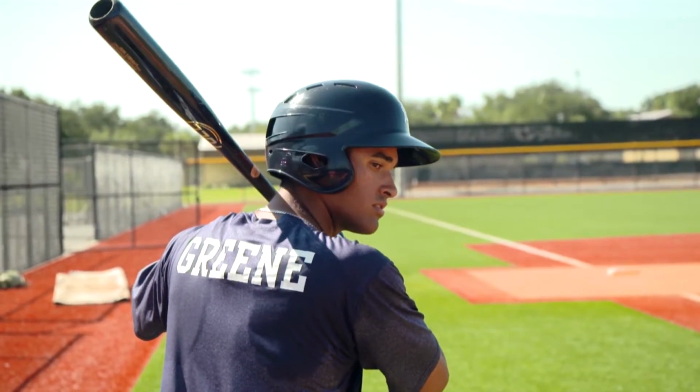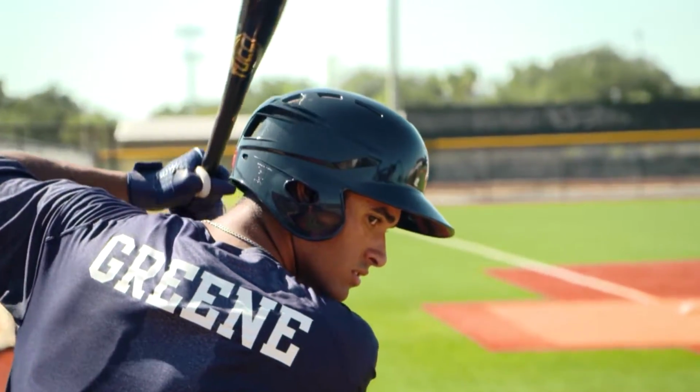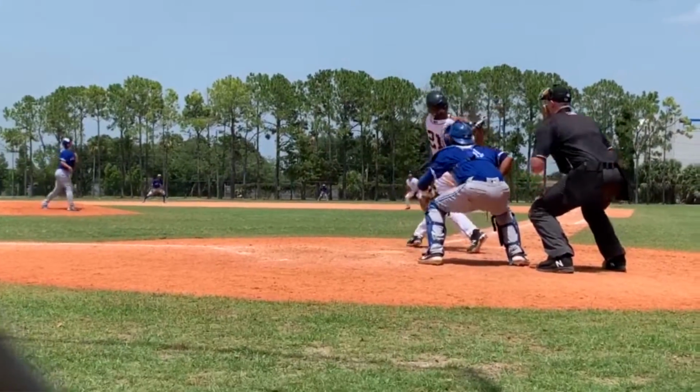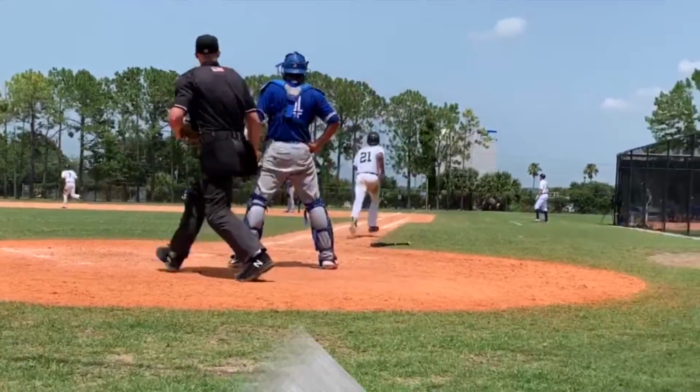Year one, I think, to me went really good. When I got moved up to West Michigan, had a good debut, struggled a little bit, and that was kind of the first taste of struggling to me. It's just staying confident through it all. Baseball is confidence. That's pretty much all it is to me.